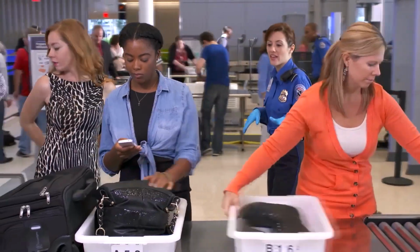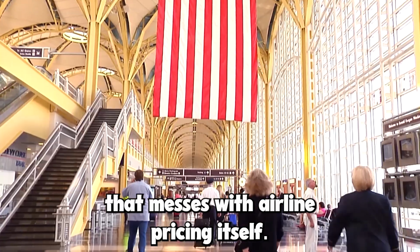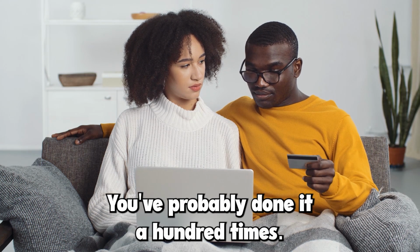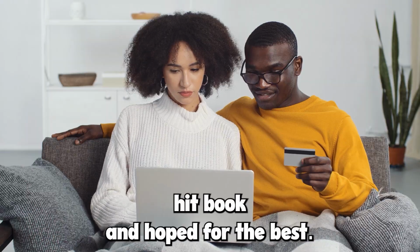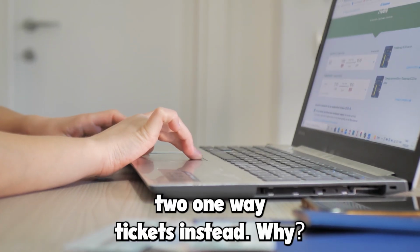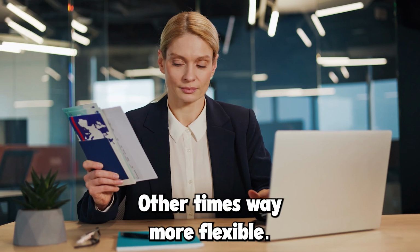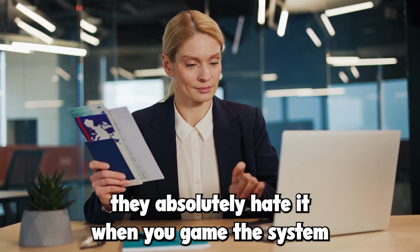But if you think this loophole's clever, wait until you hear the trick that messes with airline pricing itself. Book 2 one-way tickets instead of a round trip. You've probably done it 100 times. Searched for a round trip, picked your dates, hit book, and hoped for the best. But here's the sneaky move smart travelers swear by. Book 2 one-way tickets instead. Why? Sometimes it's cheaper. Other times, way more flexible. And airlines? They absolutely hate it when you game the system like this.